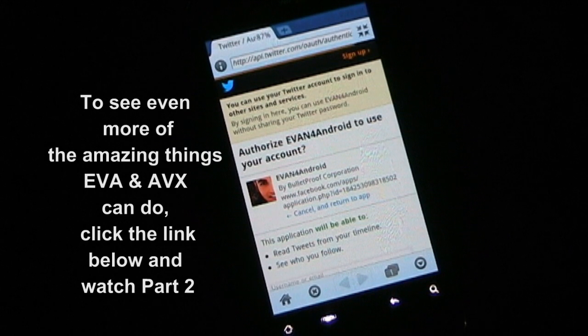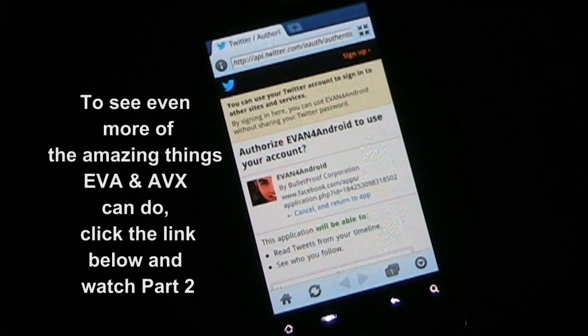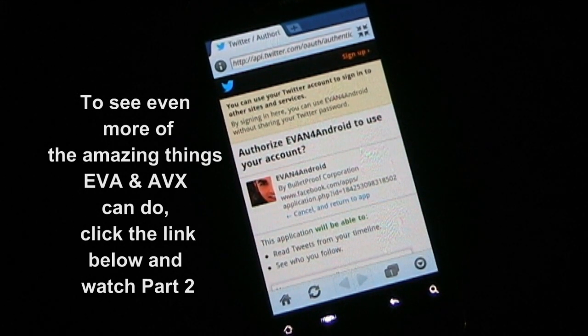So, first you do have to set it up with Twitter, which I had previously done, but I reset a bunch of stuff on my phone, so apparently it erased it. But once you have that set up, you can post to Twitter as well as Facebook.